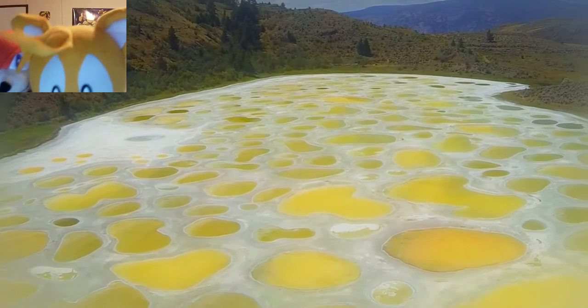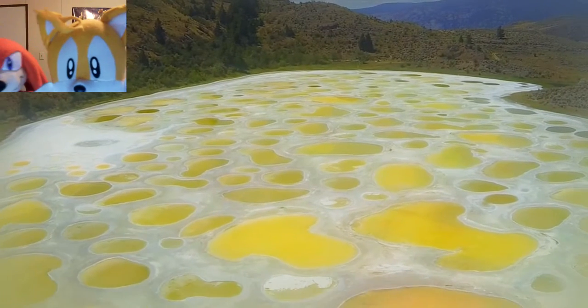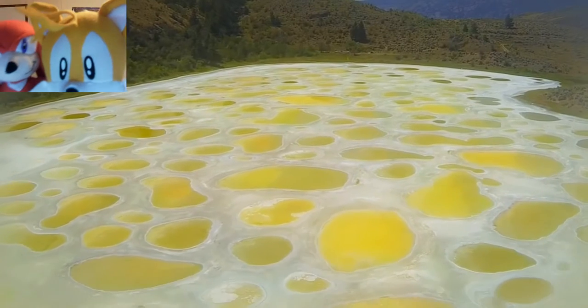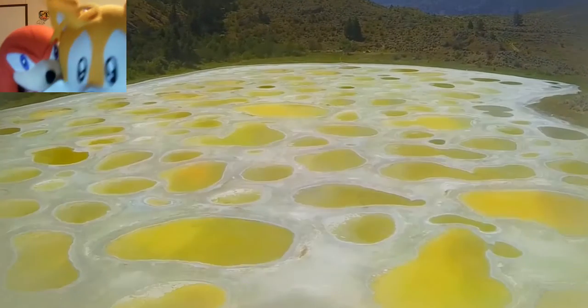The therapeutic quality of the waters has been known for millennia. The native Indians use the mud and waters of the lake to heal aches and ailments. Today, the lake is surrounded by a fence to keep people from wandering too close.